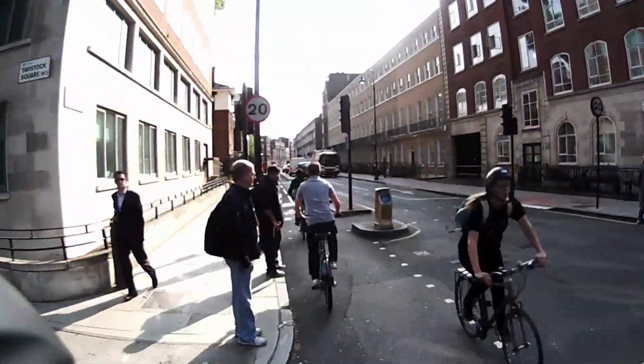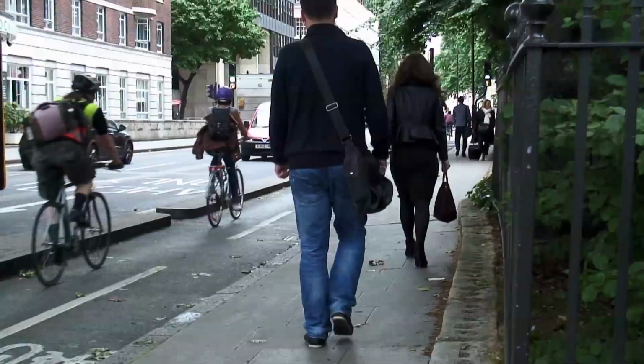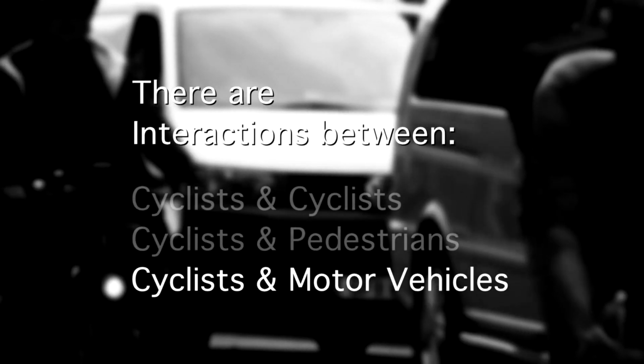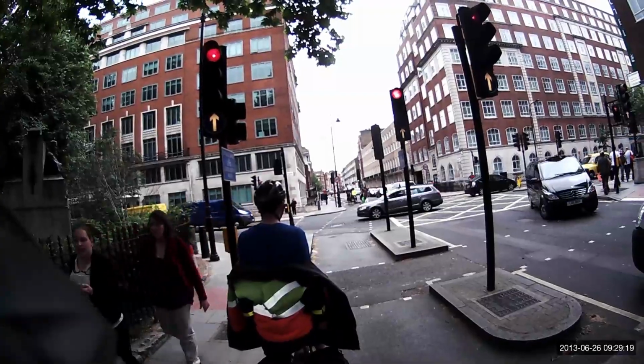Some pedestrians seem to assume the cycle track is one way, probably because most of them in London are one way. Where Tavistock Place narrows, pavements are constricted, making walking unpleasant for people crossing the area on foot. Both motor and cycle traffic are controlled by light signals at the major junctions.